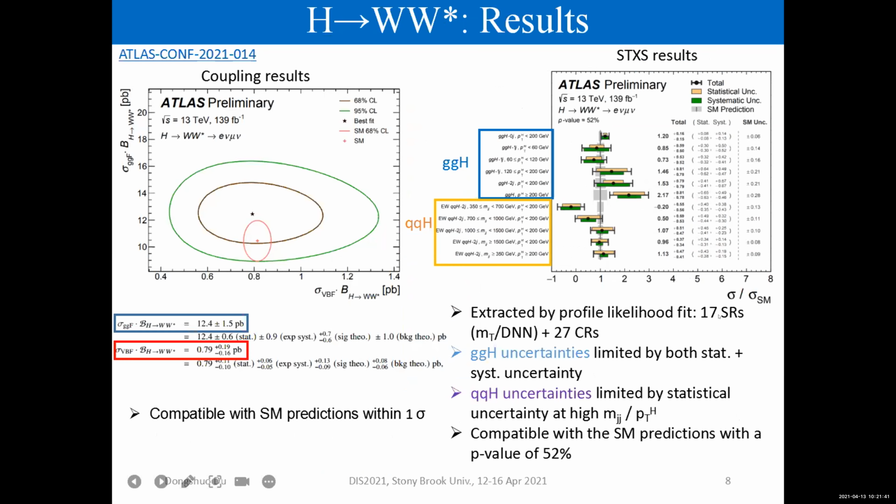And slide 8 is the result, left is the coupling result. And for the ggF in H to WW channel, the cross-section is about 12.4 plus minus 1.5 picobarn. And for the VBF in H to WW channel, the cross-section is about 0.79 plus 0.19 minus 0.16 picobarn. And from this plot, we can see that the results are compatible with standard model prediction within 1 sigma.